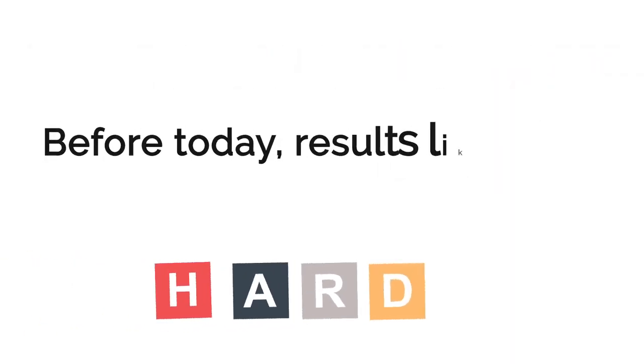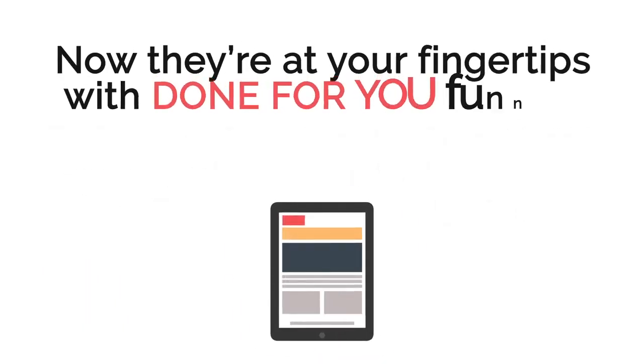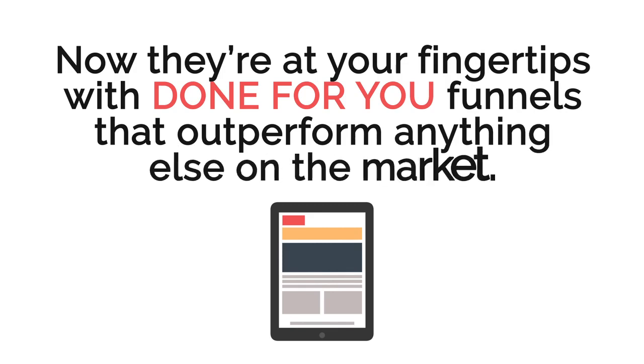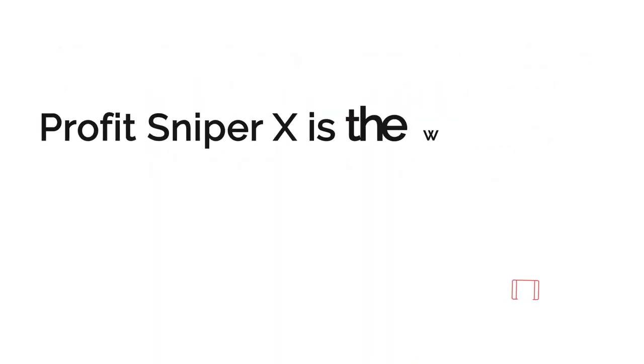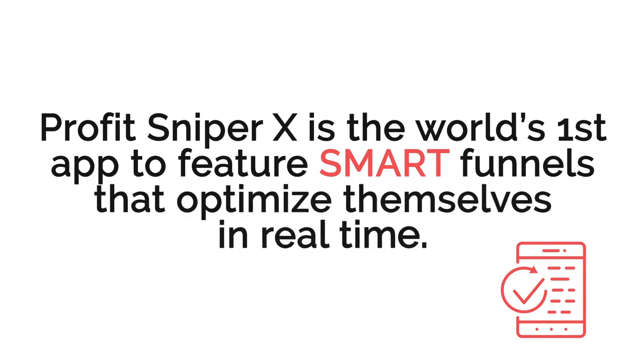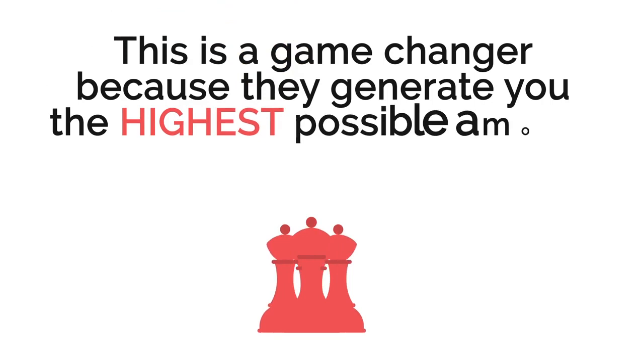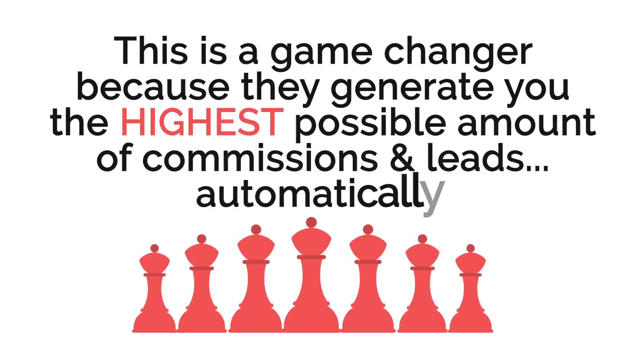Before today, results like these were only possible for gurus with massive budgets. Now they're at your fingertips with done-for-you funnels that outperform anything else on the market. Profit Sniper X is the world's first app to feature smart funnels that optimize themselves in real time. This is a game changer because they generate you the highest possible amount of commissions and leads automatically.